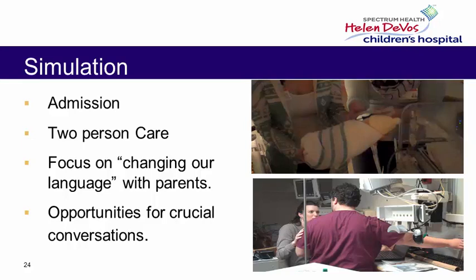I think one thing I really wanted to focus on too is changing the language with parents. We had one of our parents do that video ethnology where she actually interviewed parents that had graduated. And these kids, I think one of them was about 2 years old, and then one was like 8, and then all the way up to teenagers.